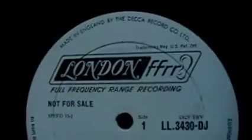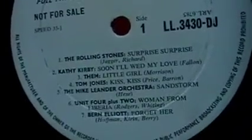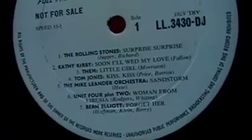And this is the white label promo of England's Greatest Hitmakers. And it has the Rolling Stones doing Surprise, Surprise on side 1. And they do not appear on side 2. So it's just the one song. But this is the white label mono promo, England's Greatest Hitmakers.